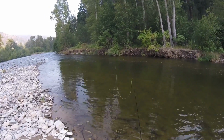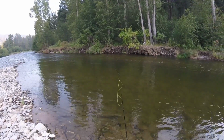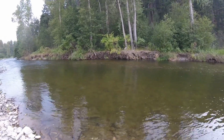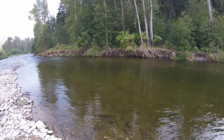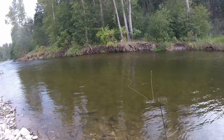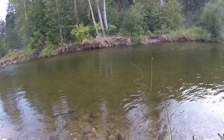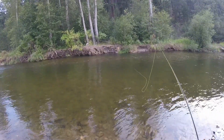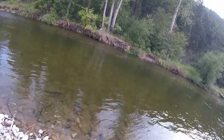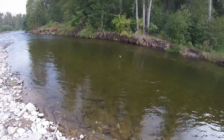Aim towards that bush, right in the white bubble line. Boom. Right there, right on the edge. Right on the edge. Oh, no, actually, oh, there he goes, there he goes. I said, oh, it's gonna work. Jumper! Jumper!